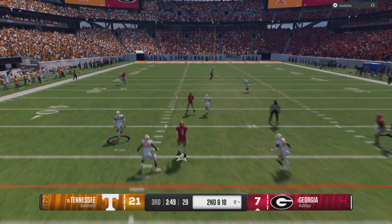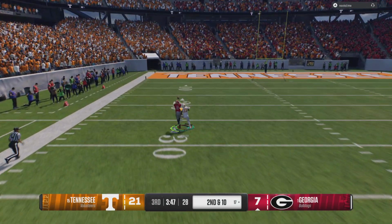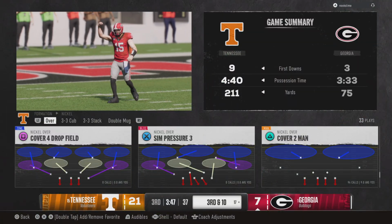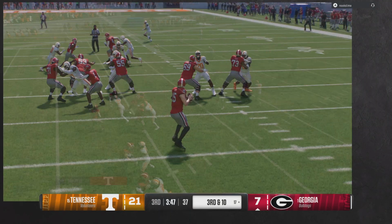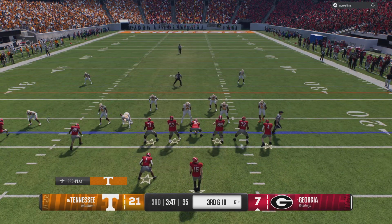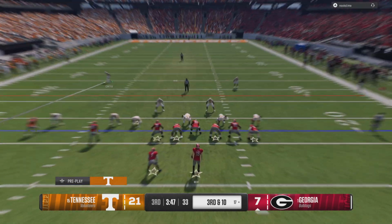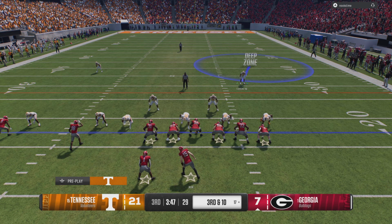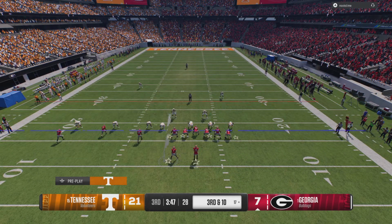He hurls one deep down the left side. And they wanted it all on that incomplete pass. Instead, they're looking at third down. Got to give this defense credit, man. They've been so good in the back end in coverage. They basically gave nothing away in the first half. And here they are in the second half defending a deep ball.